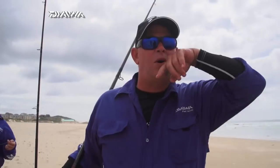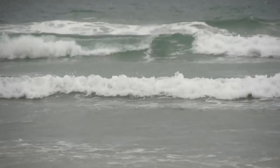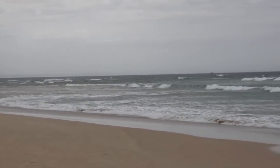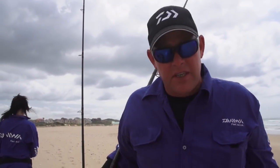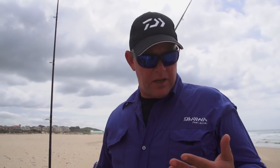Now, this westerly started yesterday afternoon and already the water is crystal clear. But it's pushed the colder water now closer to this side because it comes from St. Francis direction. So all the colder water is moving this way. And you can feel the water is definitely 18, bordering on 17 degrees. It's much cooler.